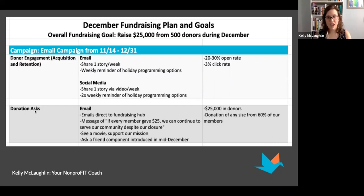And then for our asks, I've got email. This is what I'm going to do via email. And then these are my quantitative goals for the campaign. So as you're thinking through stuff, this sheet is what you can use to think through those goals and make sure you've got them in an organized fashion and not just a scramble in your brain or a Google Doc.